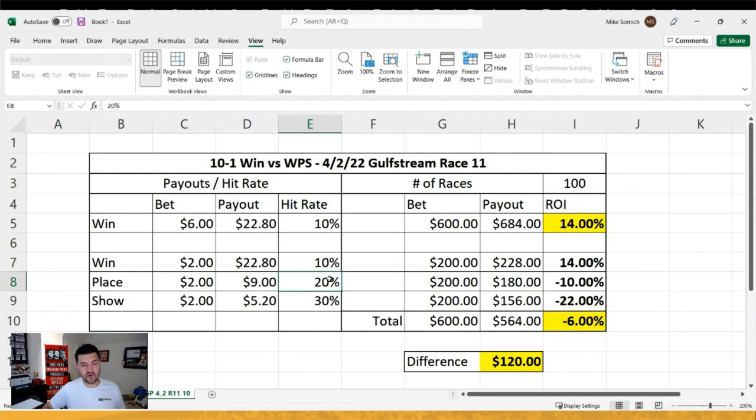Now, let's just do a quick experiment here to see what it would actually take, from a perspective of hitting both the place and the show spots, to try and get an equal ROI. So let's say we're hitting the place 25% of the time instead of 20, and we're hitting the show 40% of the time. We are still losing money with a 10-1 shot, showing 40% of the time, placing 25% of the time, compared to just betting the horse to win. This really exaggerates how big of a leak it is if you are betting place and show consistently. So hopefully this helps you understand just how much of a difference it makes if you are just betting to win versus if you're betting win, place, and show.